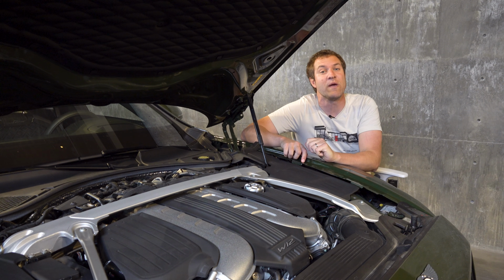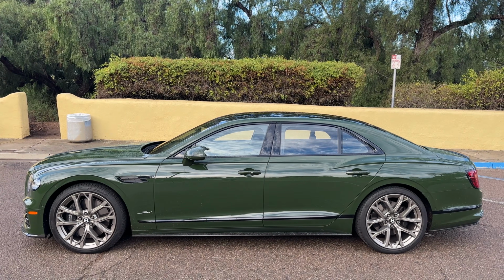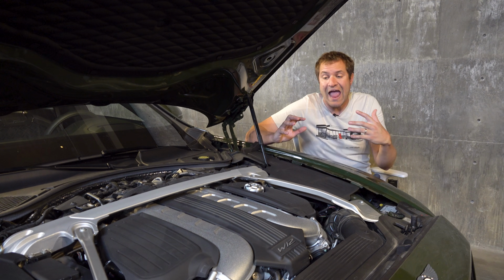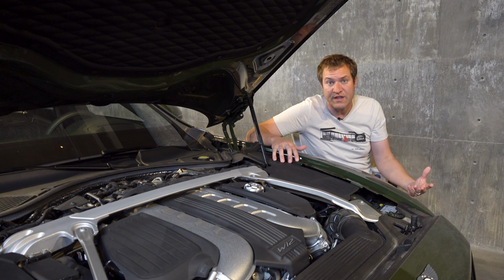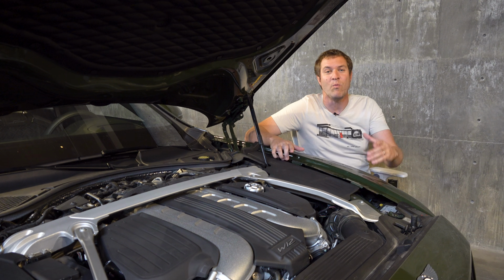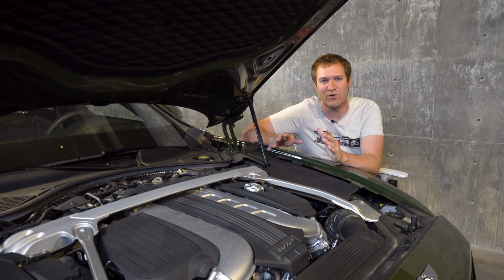And yet it's going away. The Flying Spur Speed is the very last Bentley that will offer this twin-turbo W12. It's going out of production in the spring, and then it's gone. We're gonna move to V8s and plug-in hybrids, and Bentley says their entire lineup will be electrified by 2030. But for now, we have one last gasp of this incredible W12.